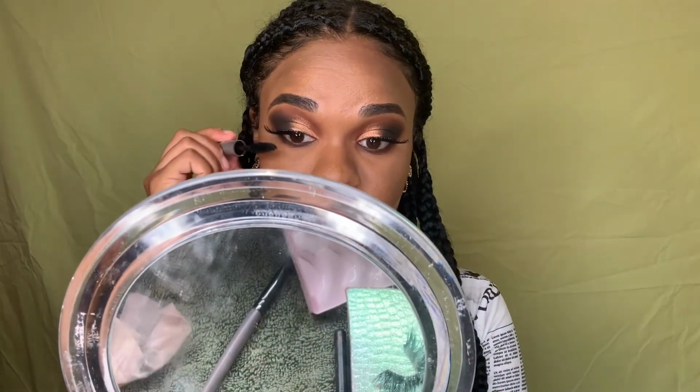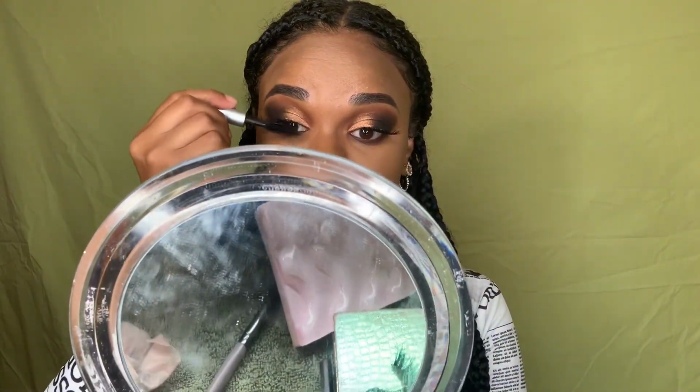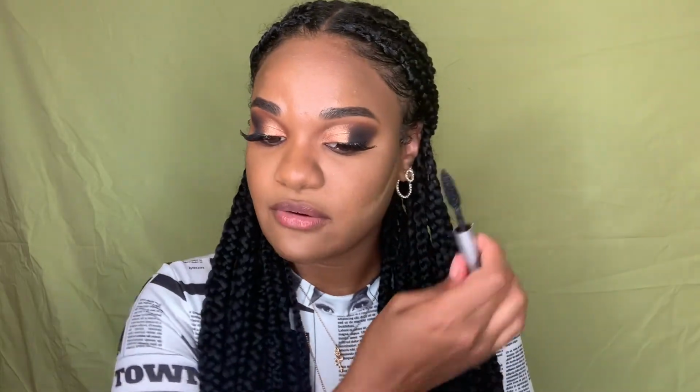So now I'm gonna go into my Milk mascara, and this is the Kush mascara, and I got this from Sephora. I think I said this in my last video though. I got this from Sephora in a sample pack. So now I'm just gonna put my mascara on. This is just gonna make the look even more voluminous. I love this so much. I feel like if I put it on my regular lash line, it wouldn't pop as much as I want it to. I'm really in love with it.